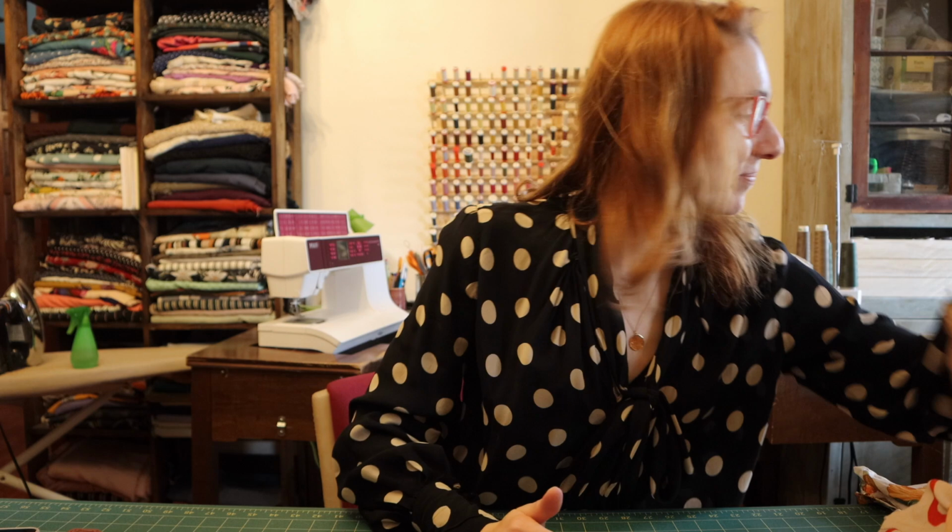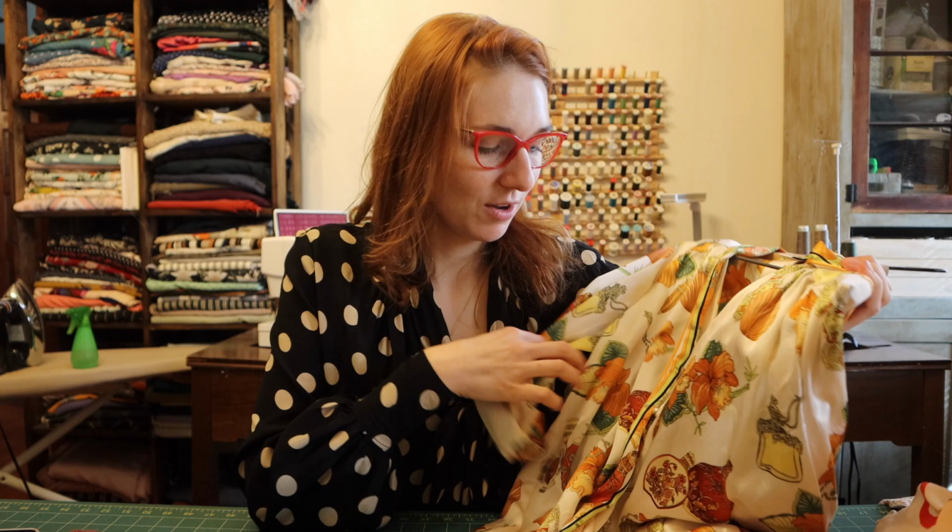Next is, surprise, surprise, another blouse. Okay, this blouse is very, very near and dear to my heart. I have a blog post about it that I will pop up or down below. When I first made this, I was like, okay, how many button loops are in this pattern? So many button loops. But it's such a beautiful pattern.